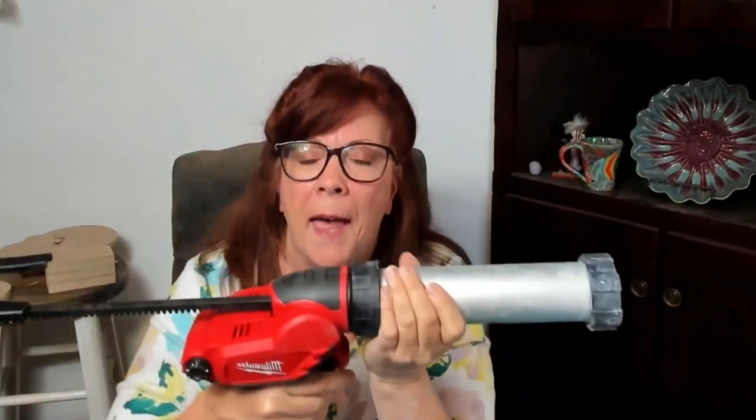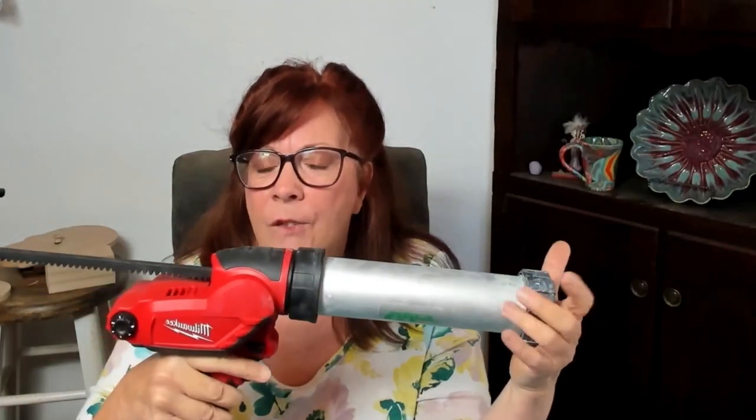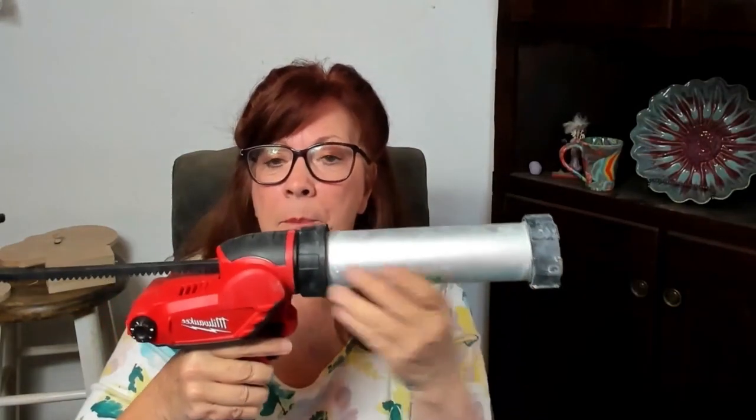But you can interchange. So if you're just doing something small and you don't need a big, long barrel, you can change out if you already have one of these shorter ones. If you're deciding to do this and you don't know if you want the long barrel or the short barrel, and again, you already have a short barrel, get the long one because you can trade out for the shorter times.